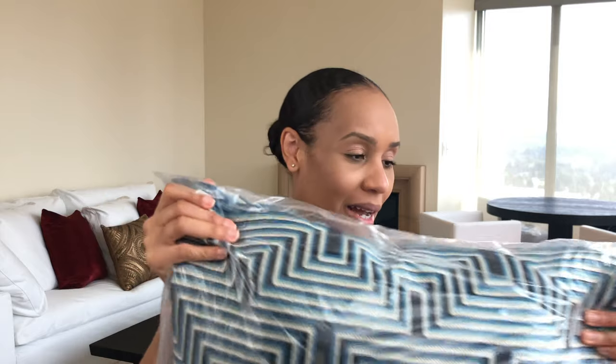Lastly, did I buy more pillows? I bought more pillows. I got two of these. I got more of these. Oh my gosh, this pillow is, I'm in love with DV Kap Home. The pillows behind me, the red ones, are the same. Oh my gosh, I haven't opened it yet.